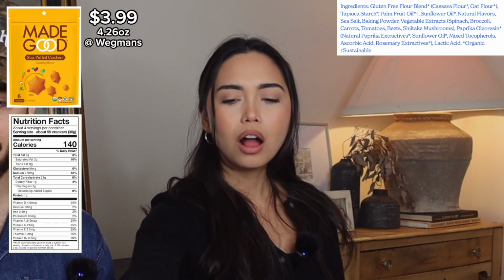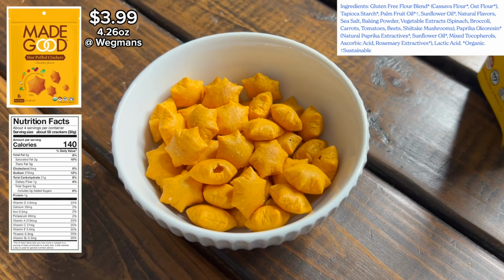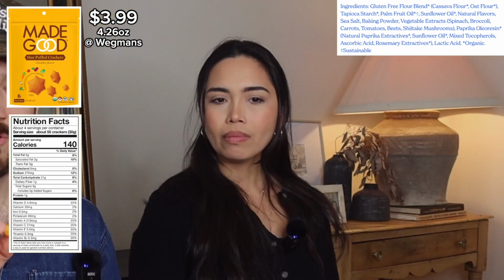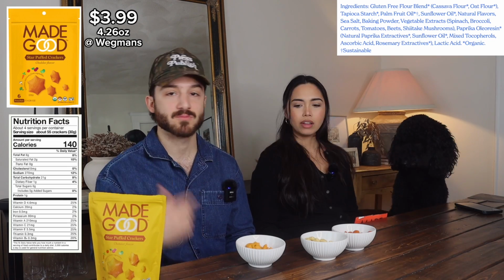These are good though. They're hollow and they're really crunchy. I think they're more airy and like a thinner outer exterior than a traditional goldfish, but I do think it's very close. Did you like it?